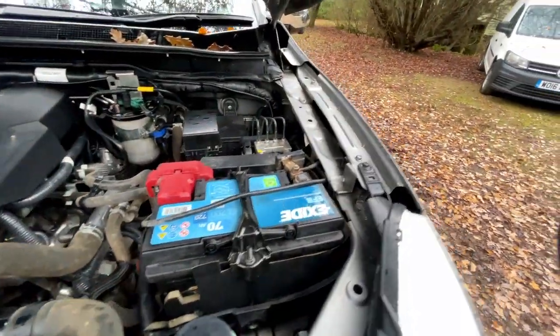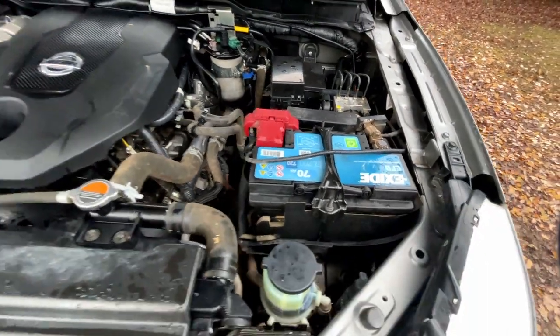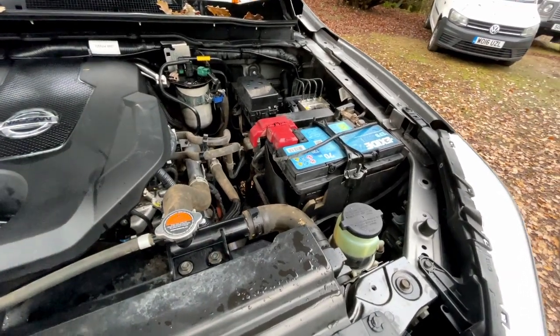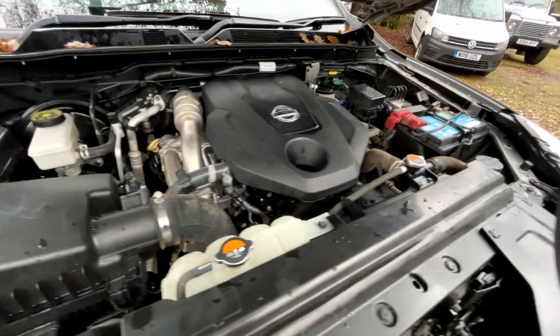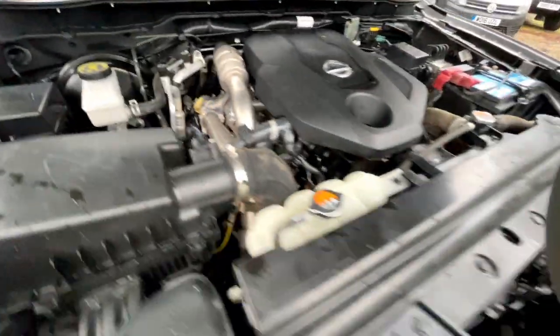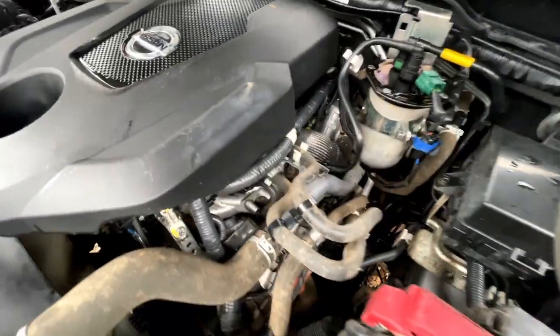Whoever's owned the truck before didn't know, but the battery would have been covered. It's obviously not got a Nissan battery now, so it wouldn't be covered, but if it had the original Nissan battery, then that would have had the 5 years or 100,000 miles manufacturer's warranty still intact with it as well. In regards to the engine, there's no signs of any oil leaks or historic ones. Everything's nice and clean and dry.